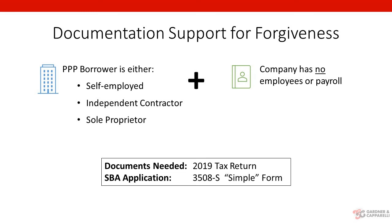Lastly, if you're either self-employed, an independent contractor, or a sole proprietor, and you have no employees or payroll, you are in luck. The documents required should be a light lift. You will need to provide your 2019 tax return, which is what should have been provided during the original application. Also note, you are most likely eligible for the SBA forgiveness application 3508S, or the simple application.